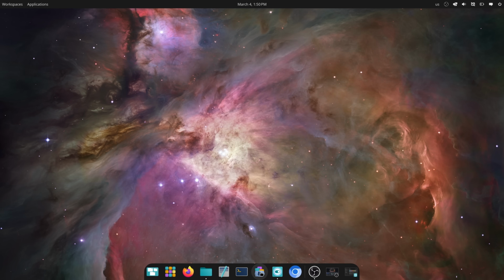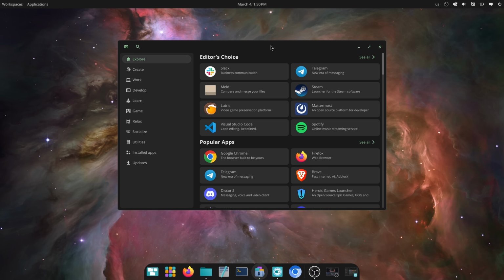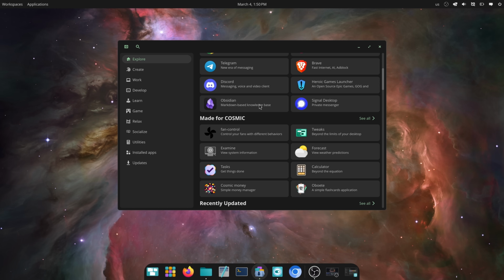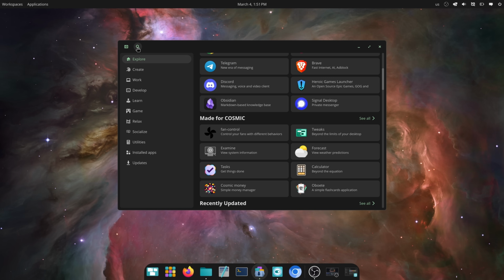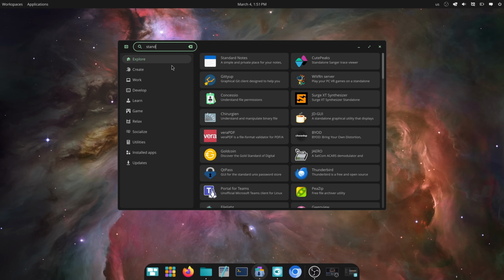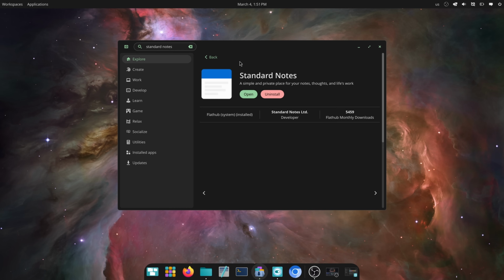Next, what I'm going to do is open the Cosmic Store, which is really cool because you could use this to install applications. So if you want to install any of these applications, all you have to do is just click the install button to do that. You can also click the search icon right here if there's something in particular that you're trying to find. So for example, I use Standard Notes, something that I've reviewed recently, and I searched for it, and here it is. I can click on it.